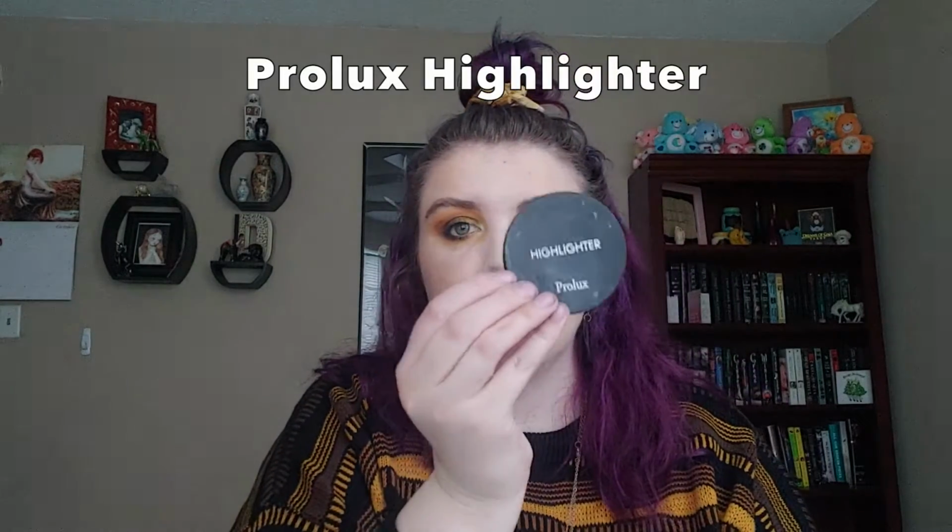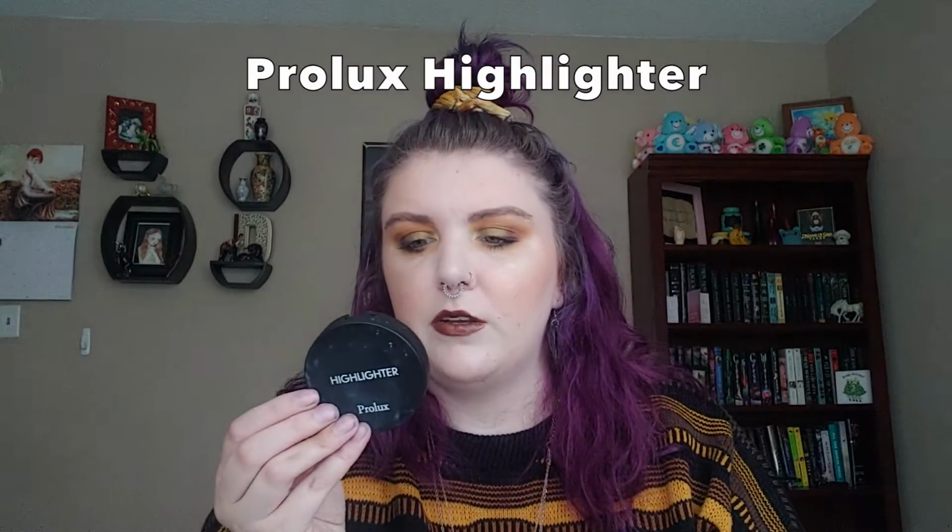From that same Equate House order, I also got a highlighter from the brand Prolux, and it just says highlighter here. Let's see what shade. I think the shade is just 01, and this was $7.99, and it comes with a little mirror, and that's what the pan looks like. It's a real nice champagne-y color. The color isn't anything unique, because a lot of brands do these champagne highlights. I'll do another swatch, but for the price, I was really impressed with how bright it is.